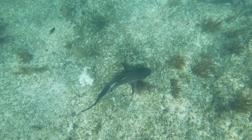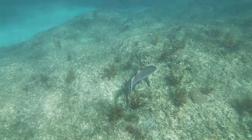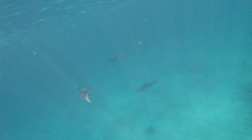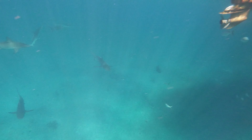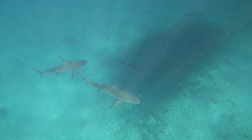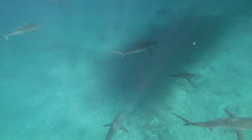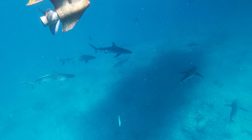This is not a snorkel that you want to take if you want to see a lot of color, coral, or anything like that. It's literally about the sharks at this stop. And you'll see the sharks have gotten higher up in the water column. They said whoever's last on the boat is actually going to get the closest contact with the sharks. They shouldn't actually be touching you or anything like that, but they'll just be higher in the water column and closer to where you might be.